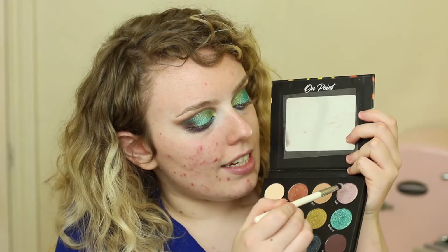I think all the shades in this are really pretty. I wasn't sure what to expect at all for that price and from a brand that I had never heard of, but these shimmers are gorgeous. Right, I'm gonna take my Nancy tapered crease brush. We're gonna do the inner corner as well. Gonna take the shade Salty. Oh, that is picking up really well. Let's see if this works.